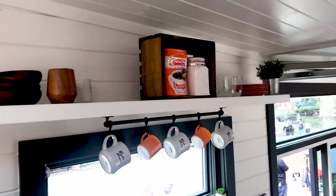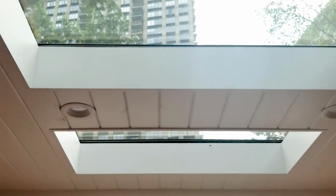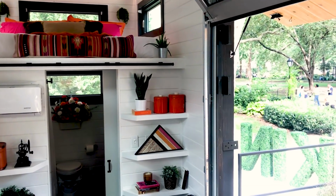You can have really nice pieces. You don't have to sacrifice luxury or convenience to have a tiny space. It's just about doing it in a smart way.